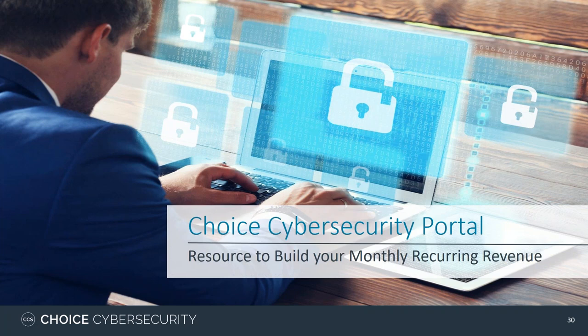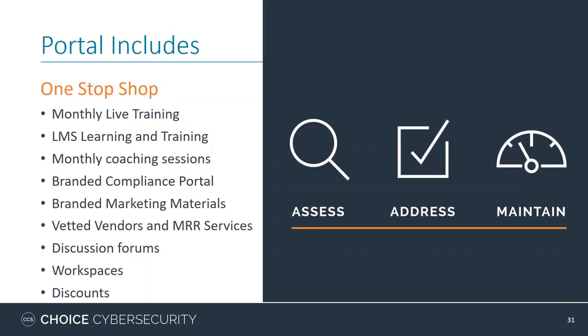It takes some time to learn. It takes some time to build confidence. But within 6 months or so, you can be leading with security and compliance and be so confident. And it's going to really be a game changer for your managed services to help you grow into that blue ocean. So let me tell you what the portal includes.